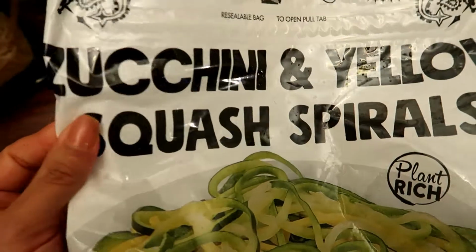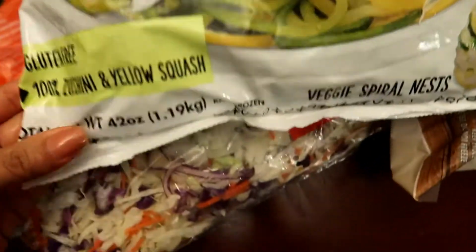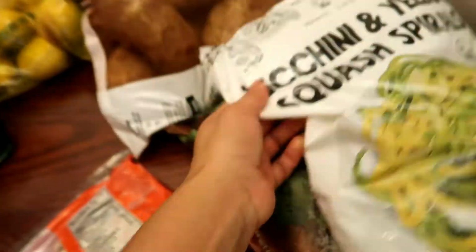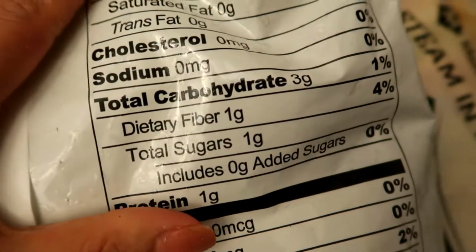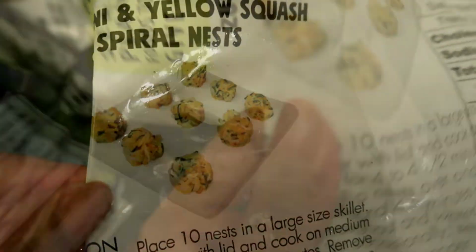I finally found this bag. These are the zucchini and yellow squash spirals, and this comes with 42 ounces. These are the veggie spiral nest. I also got this big bag of the Popeye superfood spinach. And these are the nutritional facts. For the zucchini and the yellow squash, these are the nutritional facts. So these are really good if you're on keto or if you just like vegetables. This is how they come.